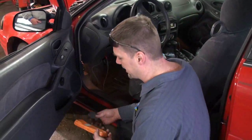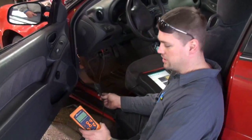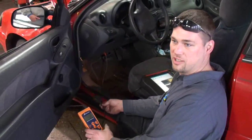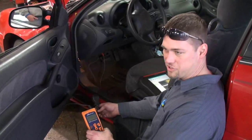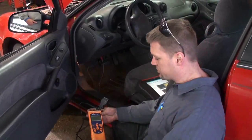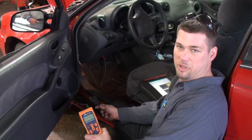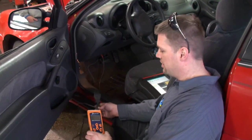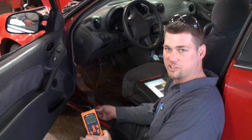We have some basic scanners that you might find at your local parts store. All they do is pull a code, give you a short 3 or 4 word description. They mean absolutely nothing more than that. A lot of times they're misunderstood as being a way to diagnose the car or fix the car, but they're not. Most of the time when codes are pulled, parts stores are there just to sell you parts, not to actually fix the car, because that's what they're in the business of doing. So we want to actually find out what's causing the problem.